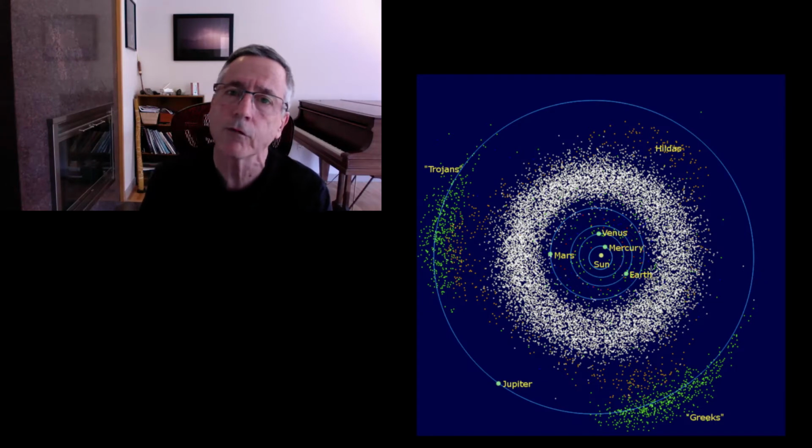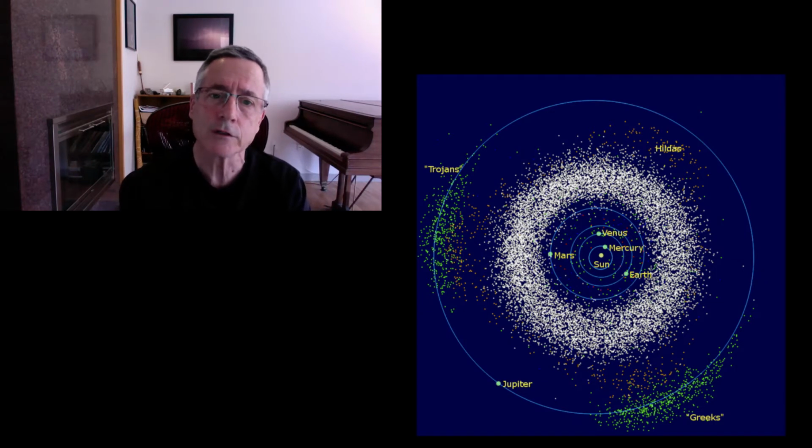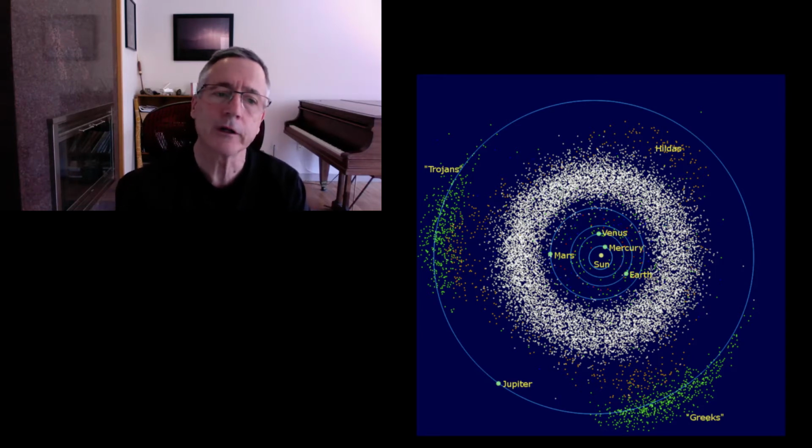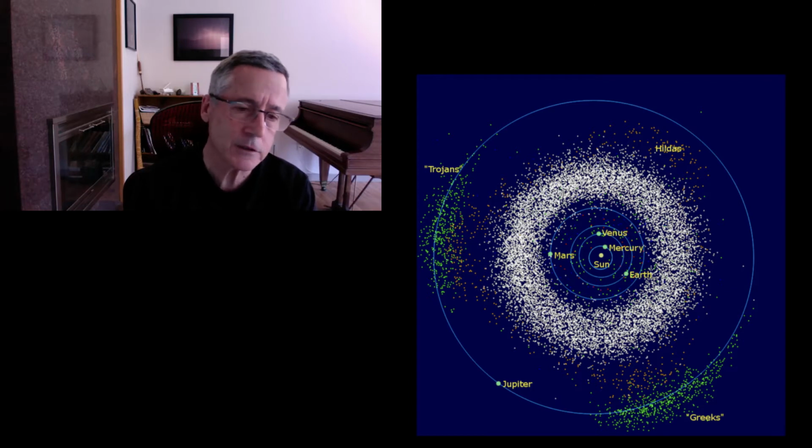The L4 and L5 are the stable Lagrange points that are 60 degrees away in the orbit of the moon around the Earth, or the orbit of the Earth or Jupiter, in fact, around the sun. In the case of Jupiter, the Lagrange points L4 and L5 have gathered some asteroids through the eons, I guess I should say, over a very long period of time. And those are called the Trojan asteroids, the leading and following Trojan points, Lagrange points in Jupiter's orbit.